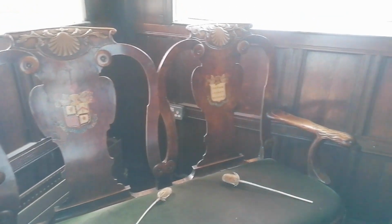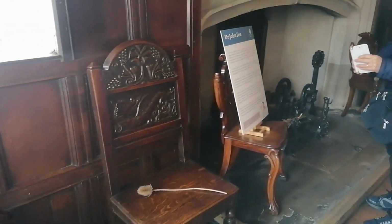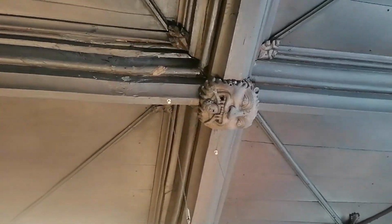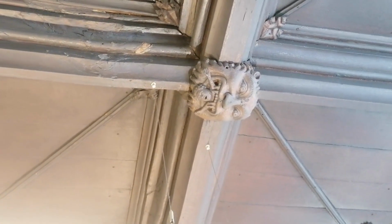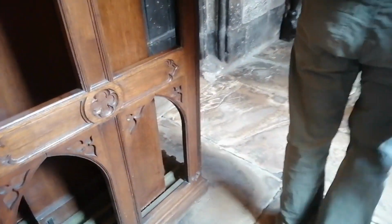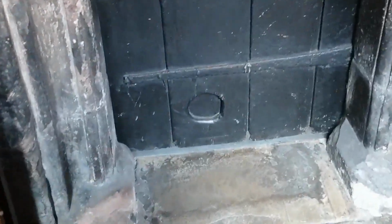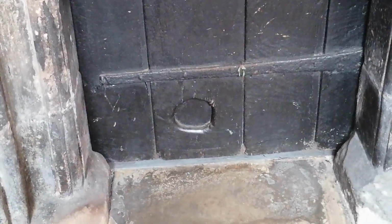The whole complex has changed hands several times throughout history, starting out as a monastery. A very fun and cute fact is that when it was a monastery, there were cats on the grounds, and we know that because of these tiny round cat flaps in the doors, which I think are the most adorable thing ever.